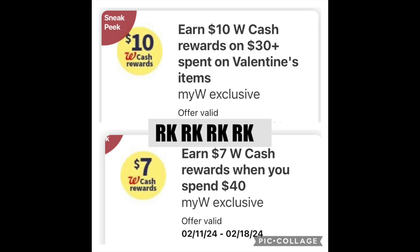First piece of business I want to talk about are these two boosters that showed up in the last couple of days. The first is a $10 back when you spend $30 on Valentine's Day merchandise, candy, that good stuff. And this morning I got a $10 back when you spend $40, and that is valid next week. Load them right away, and they are always your mileage may vary.